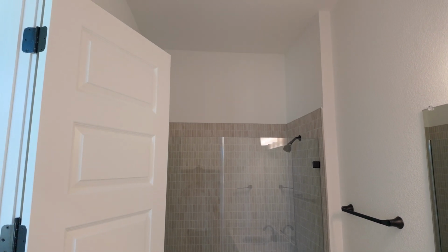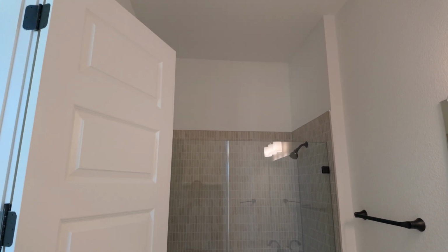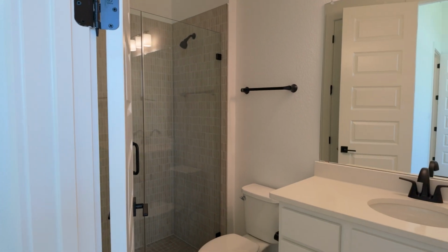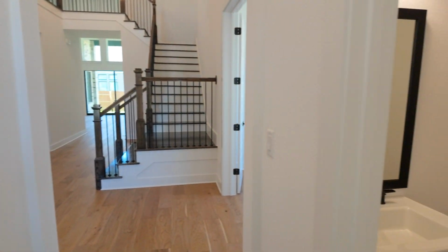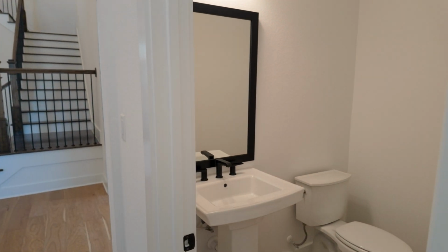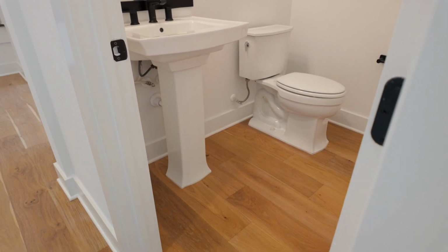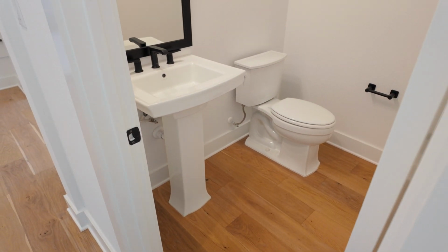And I'm glad you're seeing it like this, because I'd like to know what you think. From a space standpoint, does it feel any larger or smaller? I'd love to know what you think about that. Personally, every time I have fixed up homes myself, I always make sure the tile goes all the way to the ceiling. Very simple sink right here. Very nice.